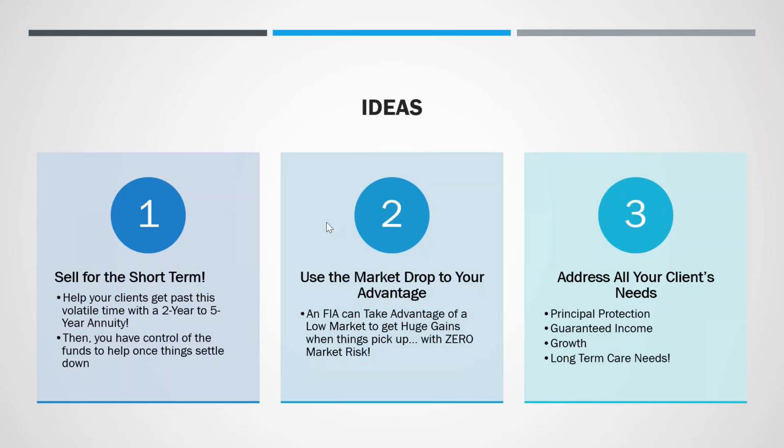So here are some ideas for you. I want you to take these and think about this a little bit because we're seeing multiple things here. Number one, sell for the short term. We all want to sell fixed index annuities. We want to talk about income down the road, sell the 10-year product, sell the product with the bigger premium bonus. But right now, and I get these calls all the time from agents, I deal with over 6,000 agents, sell for the short term. Sell for the short term, folks.